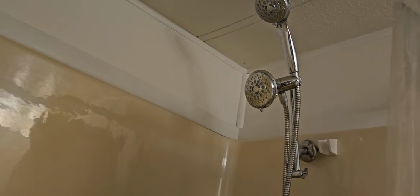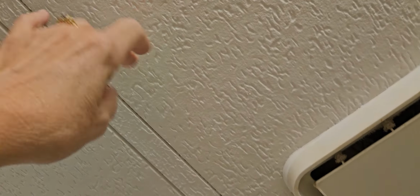Sinks, those kind of things. And interestingly enough, the drain for the shower is in the middle of the shower and not at the end, which is what we normally see. But I don't see water stains anywhere. Again, ceiling is low. I'm touching this. So if you're super tall, not a great option for you.